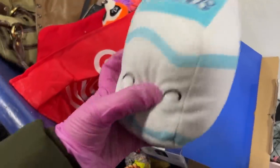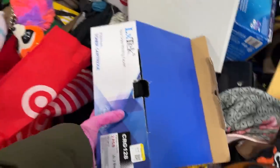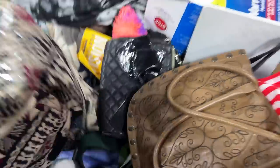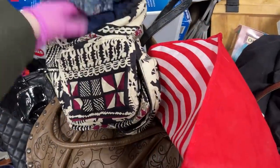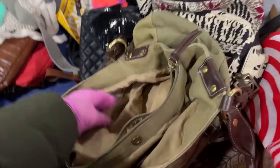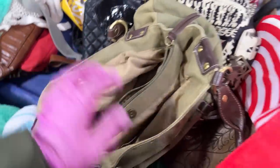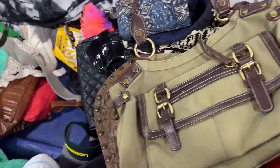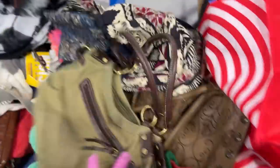What's this? Milk? Milky milk, milky milk, milky milky milk. No. Kind of smells like drunk milk. No. Oh. This is a cute little bag. Yep. Well, this purse is kind of cute.